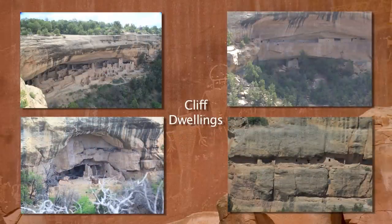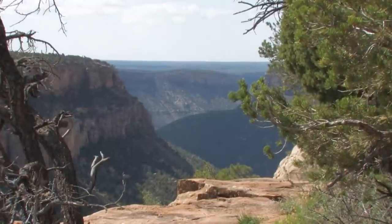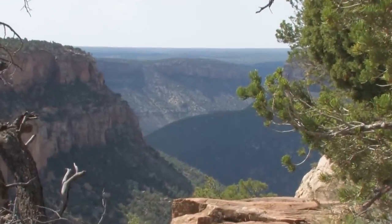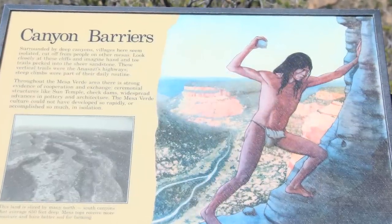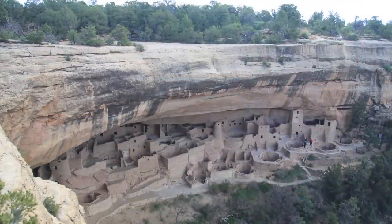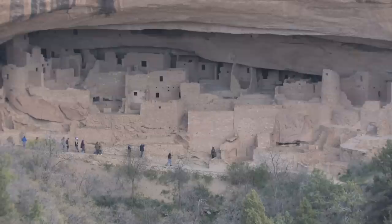There's 600 cliff dwellings here. They seem to be everywhere you look. Most are on either side of a long, steep-sided canyon. In some cases, hand and footholds had to be carved into the cliff face. Even today, you'll need to be fairly physically fit to walk among the most popular ruins. In many cases, you need to be on a ranger-led tour just to visit them.